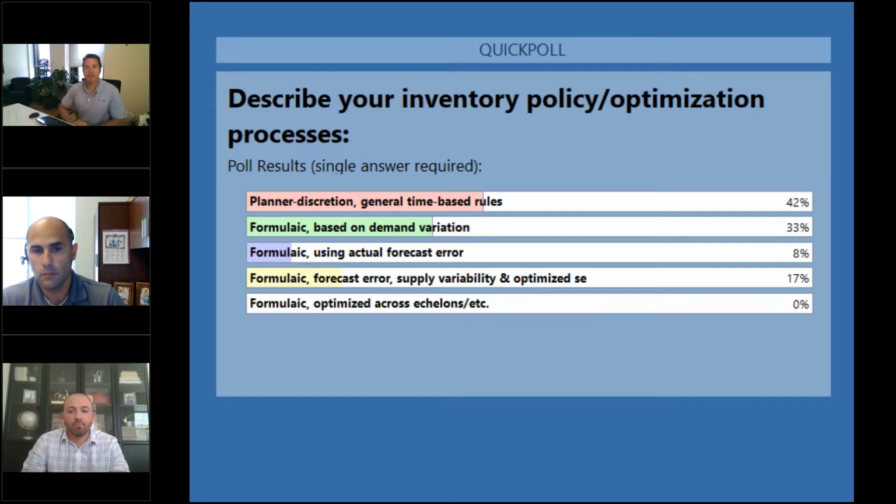Well, this is great. This is what probably all of us on the call can think of as good job security. And a large majority, 75%, are sort of level 1 or level 2 maturity levels. So there's a lot of room for improvement.